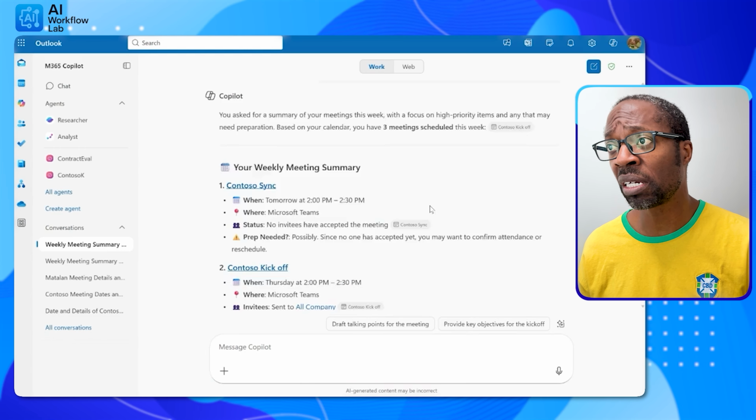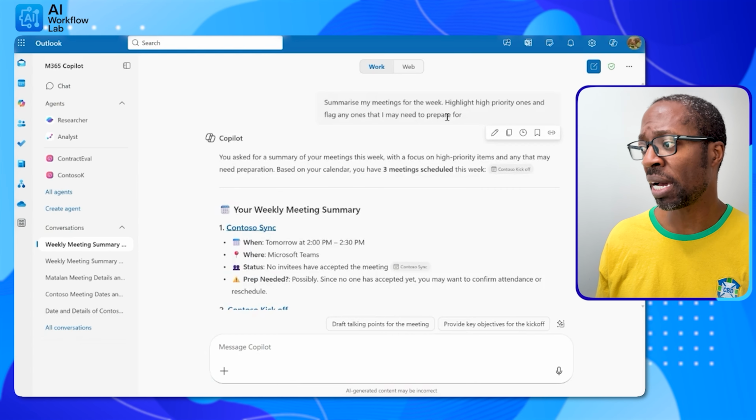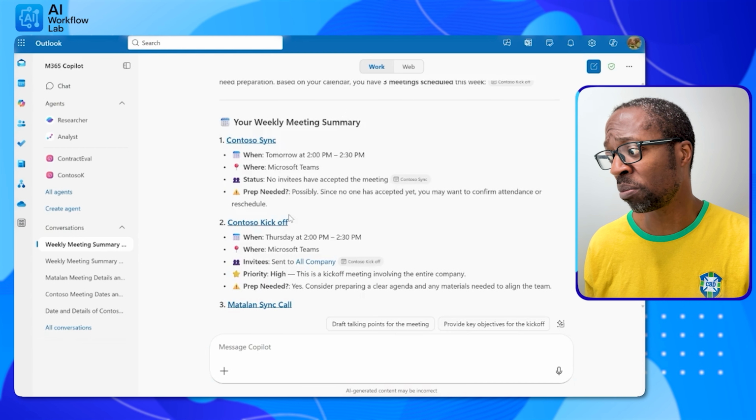But remember, my first ask was, can you prioritize my calendar? Can you list the priority items against the calendar, against the meetings I've got and things that I need to do? And it's done that with that simple prompt. And that's the great thing about it. That's the first thing. That's my calendar prioritized.